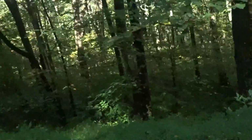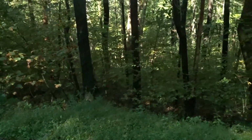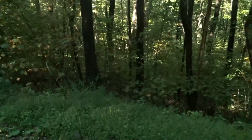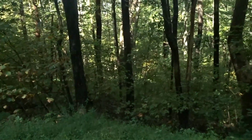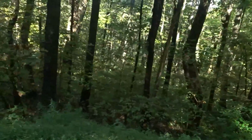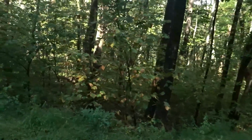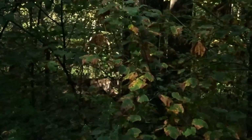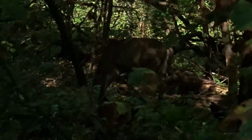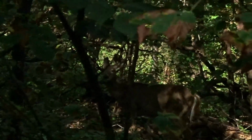I don't know if I got it on video, but I said I turned my camera off. Oh, no, right there. Where? He's looking. I don't see him. Mom, where is he? He's down there, blended in. I can barely see him. Oh, now I see him. There he is. There's our first deer in Shenandoah National Park. Kind of blends in. Can't really see him too good. Oh, there he is. Hey, there he is.